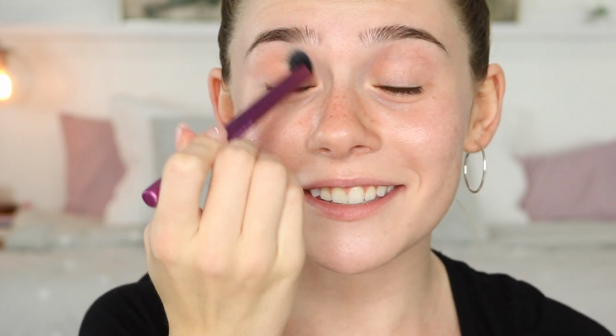Okay, I'm gonna take the transition shade. It's in the shade Danger. I can't even show you guys. This is the strangest feeling. Okay. I'm just gonna put that in my crease. I don't even know if it's showing up.